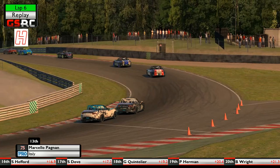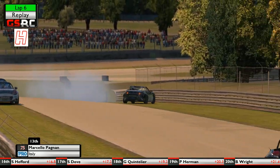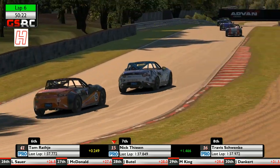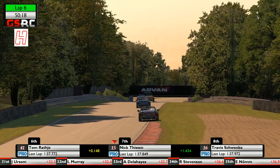Tom did a good job getting on the binders, staying out of them. Staying out of it, but now under pressure from Nick Thyssen in the 15 machine, the pro driver who's had a little bit of bad luck this season in the Gathering and Tweakers machine that he has going on. Well, he gets a good run out of Sterling's Bend, the run now to the final corner of the Jim Clark curve.